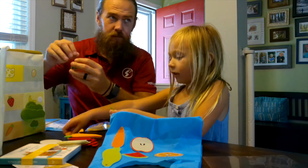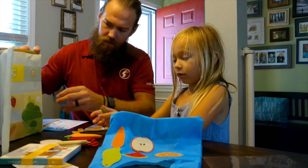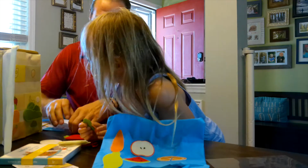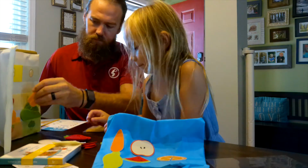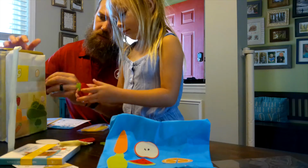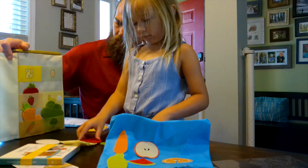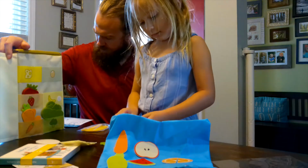No, Daddy, look. I don't think they stick. These are carrots. Look, here's a big carrot. And these are, remember, baby carrots? Baby carrot sticks. Strawberries. And the strawberries. Is there a section for strawberries? Yeah. Oh, cool. Little big strawberries. What else?